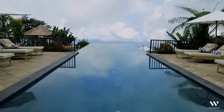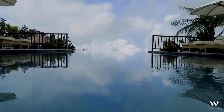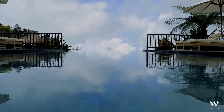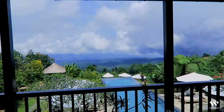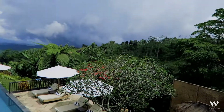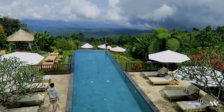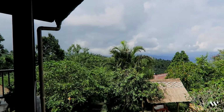When you say infinity pool, I think that's what they mean by it, when you get a reflection just like that. Woo, yeah. When you come upstairs above the restaurant, you're rewarded with a pretty awesome panoramic view. Here we go. Yeah. That is a snapshot of what this place is all about.